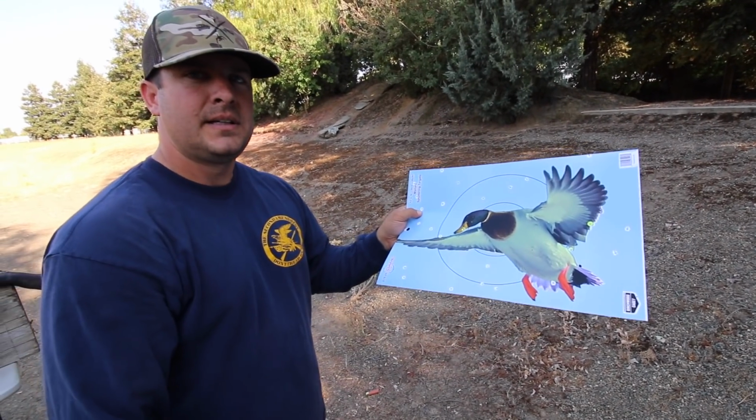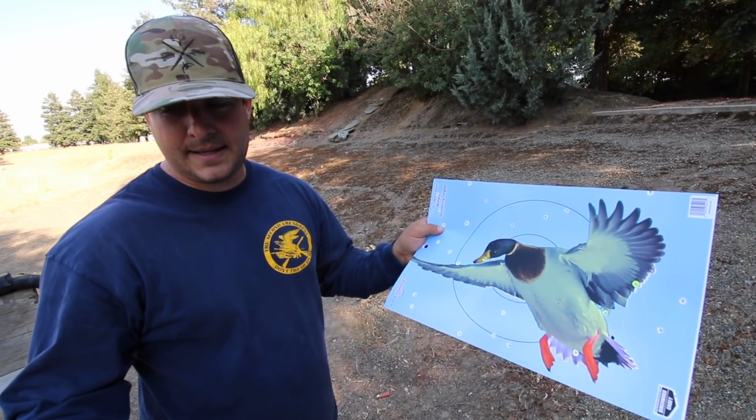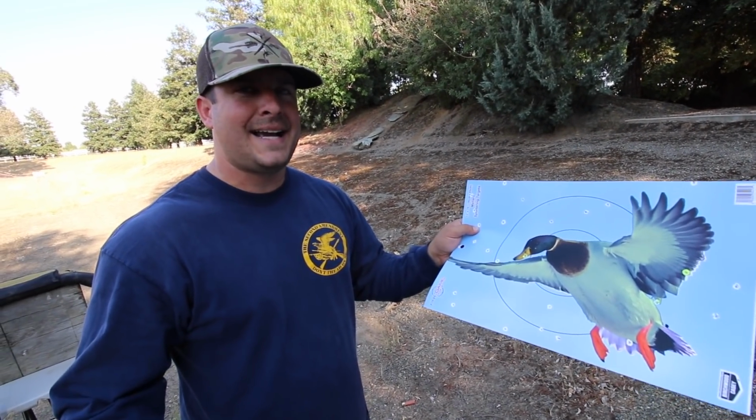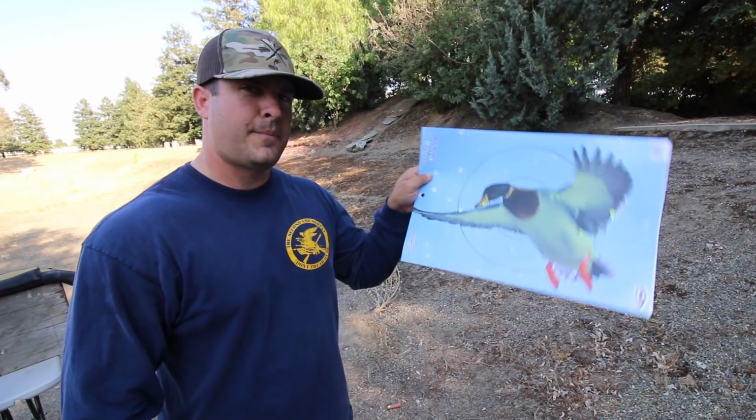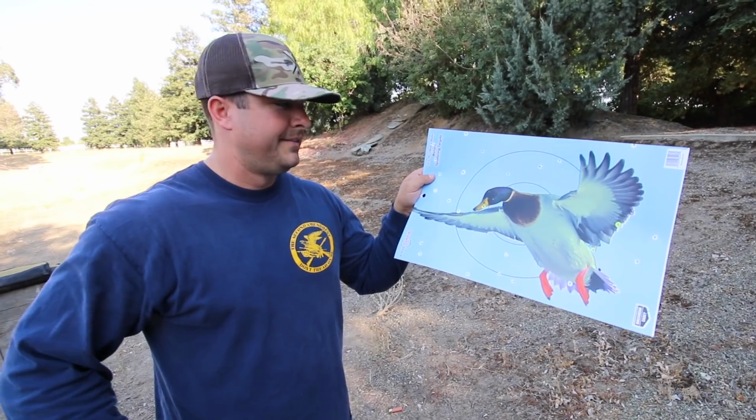This is Black Cloud. I already told you guys the price, but I just want to remind you. This is $22.99 a box for this right here, for missing at 40 yards. Almost $1 a shell. So there you go.